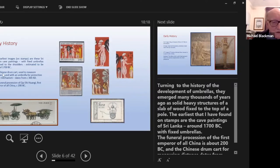That's said to be 1700 BC, which seems quite amazing. Below that is a Chinese stamp showing a drum cart, which is used for measuring distance, and that has an umbrella structure above it to save the mechanism. And that's 300 AD. And the other one is a funeral procession for the first emperor of all China, and that's 200 BC.